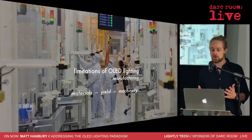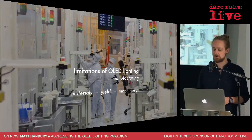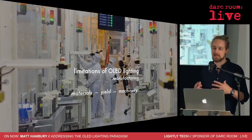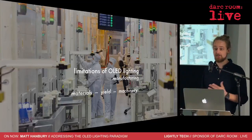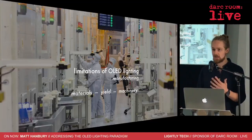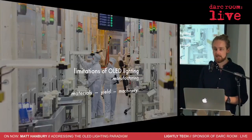One of the most astonishing ones, though, was the cost of the machinery. So while I was at Philips, they invested in a 40 million euro production line. And within the 8 months that I was there, they still hadn't fully got it up and running and at full capacity, really showing the challenges of the technology and why it's always been relatively more expensive than LED.